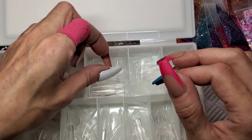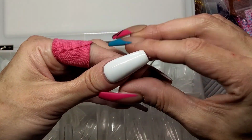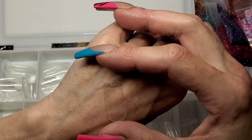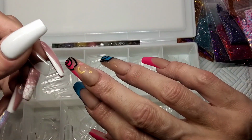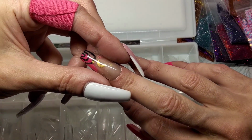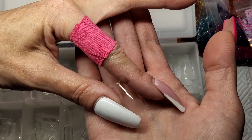They're pre-etched, pre-buffed. Very, very soft. And they're just a really, really nice natural kind of length. So that is a number 2012. Yeah. And they're just a nice length, aren't they? They're not too long, but they're not too short. I really like the look of them.